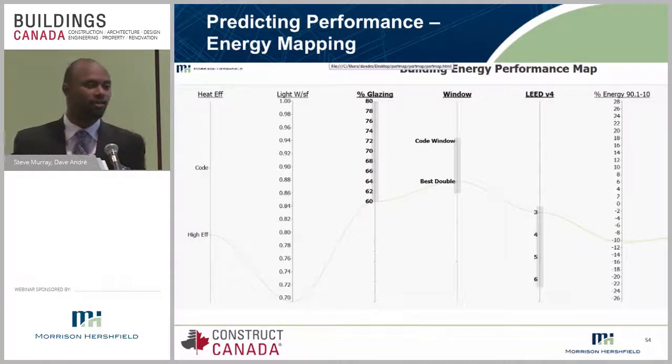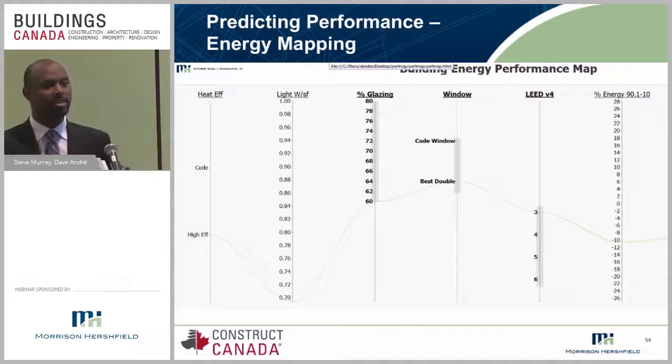So this kind of information is really helpful so that in the midst of the design process, we know what we're shooting for.